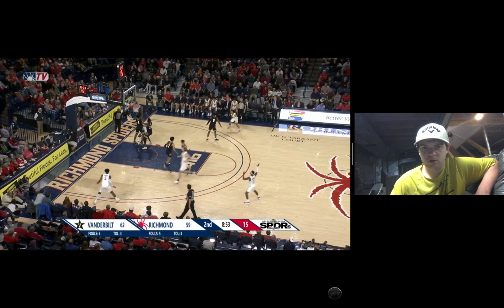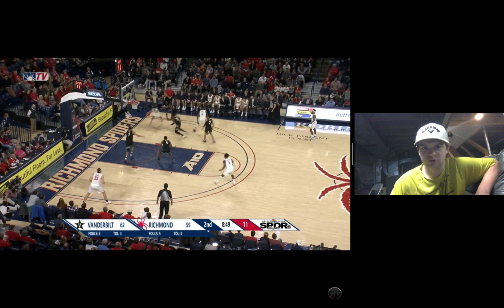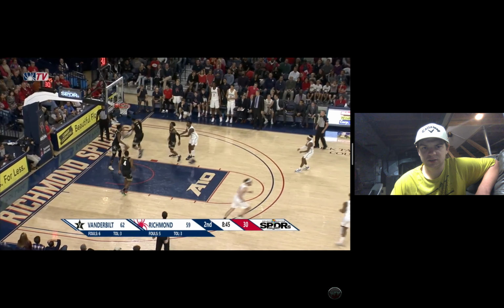So he's in the post right now and needed help. But again, he's trying to force some baseline right there. He probably should have just played him straight up. Good job helping there and kind of forcing off that kick out pass.